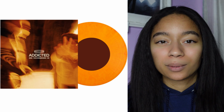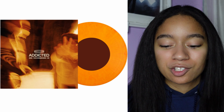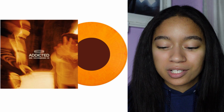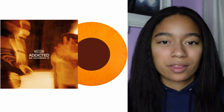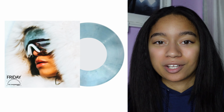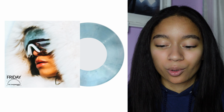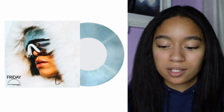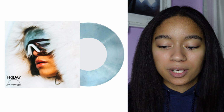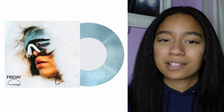Addicted, this song kind of blew up too a little bit, I think, and this one I went with orange, obviously, to match the cover art. I don't really know what is going on in the cover art, but there's definitely lots of orange to work with. And then Friday, I love the song so much. I think the cover art is pretty cool as well, like the winter, snow, cold kind of vibe. And I matched the goggles on the person's face, which is a light blue color, so that's what I did for the vinyl. I tried to match the shade of blue as well as I could. I think I did a pretty good job.